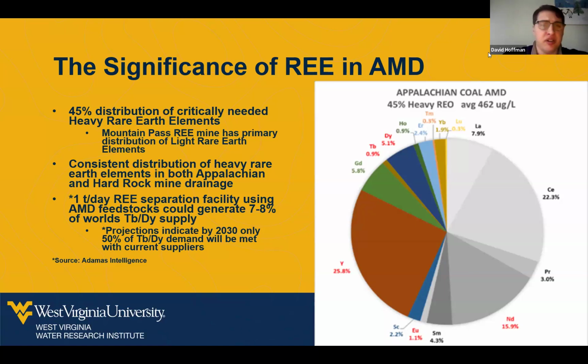And especially the only rare earth mine in the United States, which is called Mountain Pass in California, has less than 10%. It's believed to be around 2% of heavy rare earth elements within their mining operations. So there's not a large source of what these heavy rare earth elements are. And the two that are really of large concern and needed in magnet manufacturing is terbium and dysprosium.